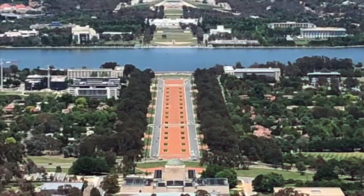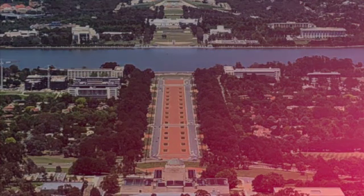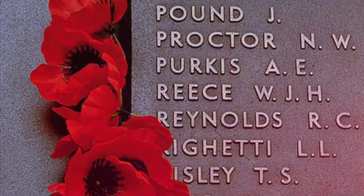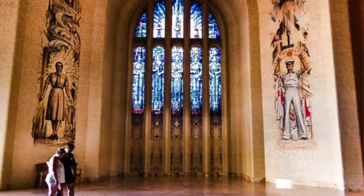And then on this side of the lake, up Anzac Avenue, a direct line from the front door of Parliament House travels through the front door of the Australian War Memorial, past the names of all the fallen, and into the Anzac Chapel.